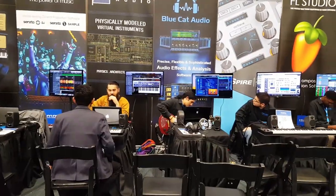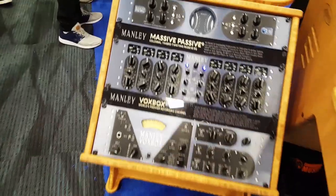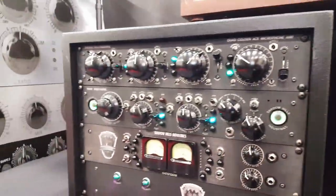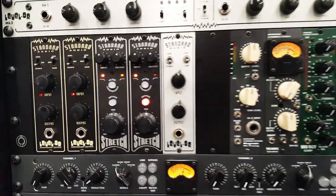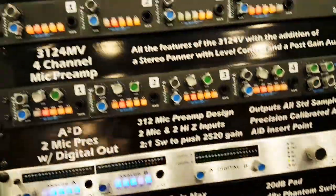The last part of the video is about the pro audio section and the studio stuff. So if you're a studio guy like me, this place is pretty much like Disneyland, and you won't be able to stop yourself from taking pictures and videos of everything that has knobs on it. So as you can see, that's exactly what I've done.